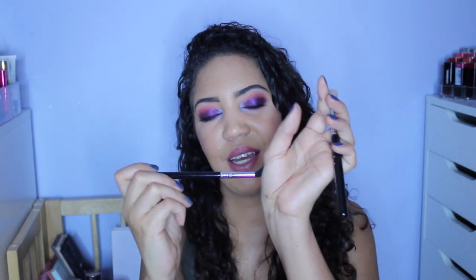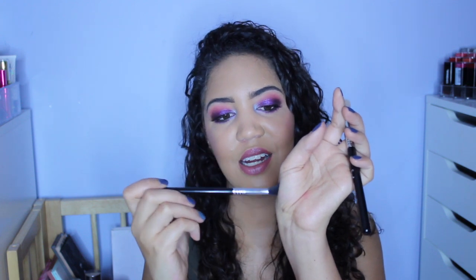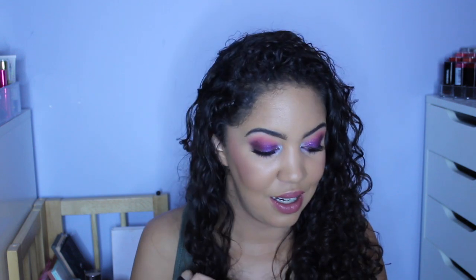And then I also have the Diffused Crease E38, which is just a really nice soft crease brush, but it has a little bit of resistance there. So I have been loving the brushes they sent me, and I cannot wait to buy more. The next Sigma purchase that I make will probably be more brushes because those really stood out to me as amazing. So that's awesome. I'm so glad I got to try Sigma.